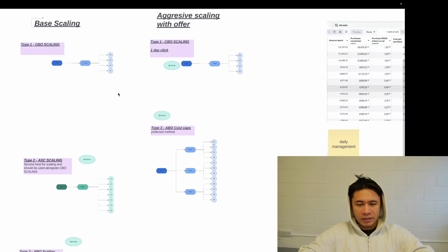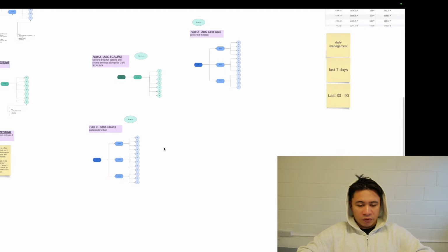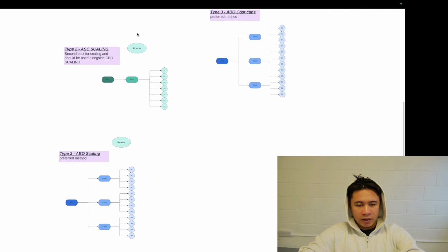So what is the scaling setup? To scale, you can do CBOs or ABO cost caps, which I like, to be fair. I will explain these now. So we've got the base scaling campaigns. Let's go exit. At the moment, we've got 2 campaigns, the ASC scaling and the ABO scaling.